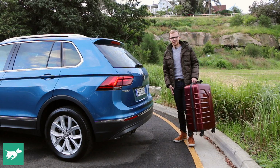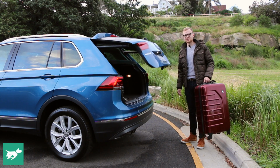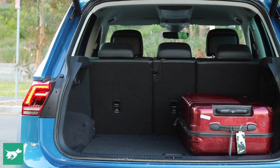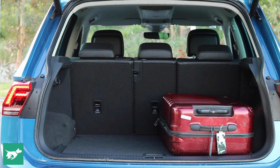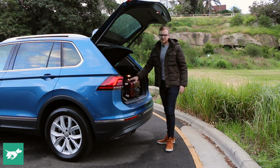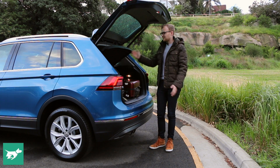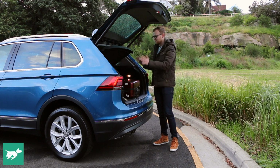It was practicality that really helped the Volkswagen Tiguan win our medium SUV test last year. Fast forward to now, and it's still got a boot that is absolutely exceptional for the class. So, with those back seats pushed forward, there's a massive 615 litres of space available back here. If they're back, it's a little bit less than that, but it's still a good boot.